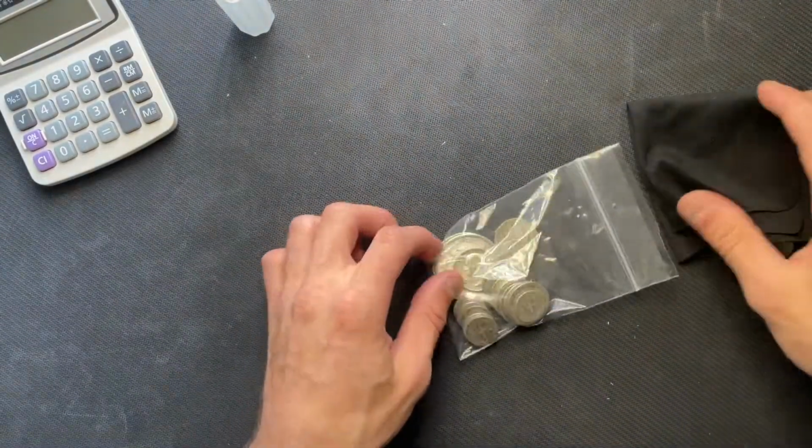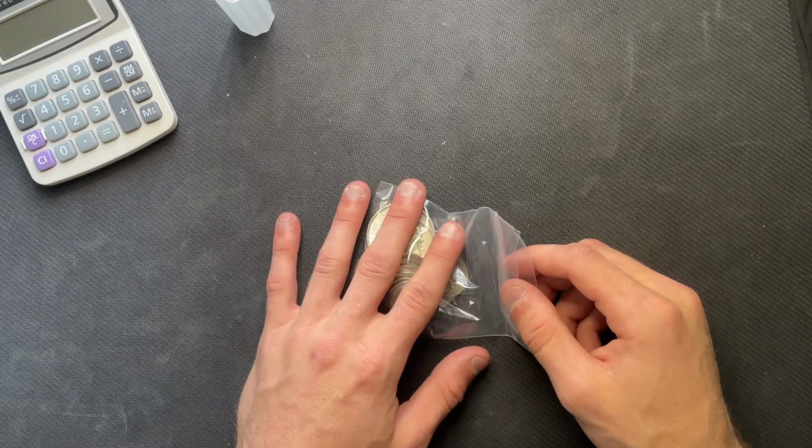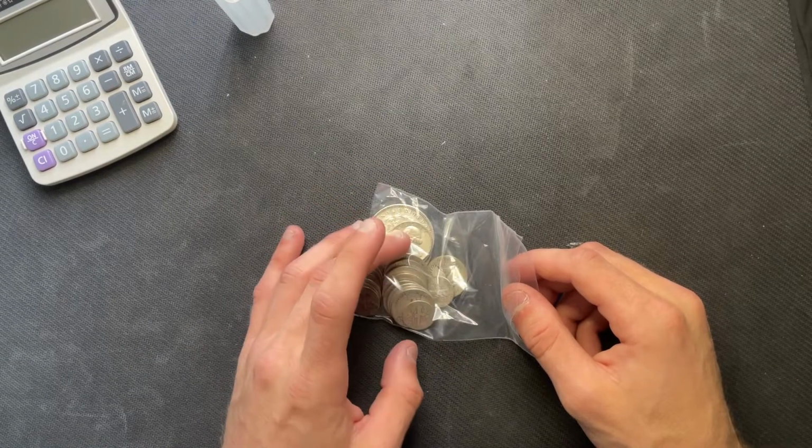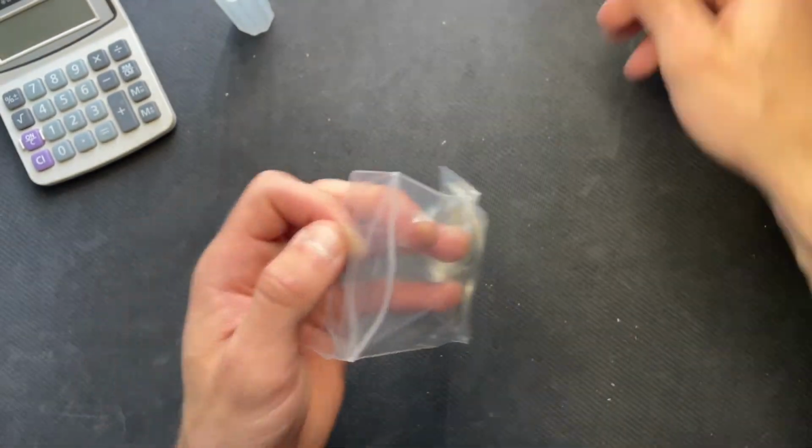Alright, let's get into what I purchased today. This little junk silver bag. I believe there's $3 face value in quarters and dimes, and then a few extra things in there.